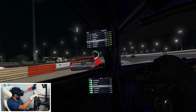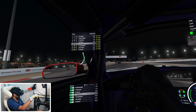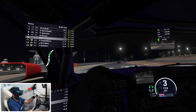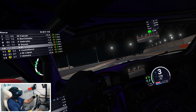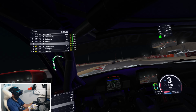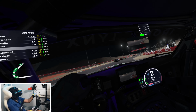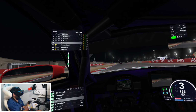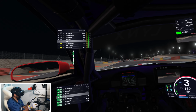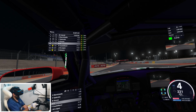I feel like because this corner's uphill, you should be sending it in, but then I always end up off camber here. There must be some camber change. In VR, you can feel the grip a little bit more. It's not like the sensation when you're driving a car and you can actually feel your body inertia changing. It's not like that at all. But I feel like it's better than looking at a 2D screen. But that's very subjective.